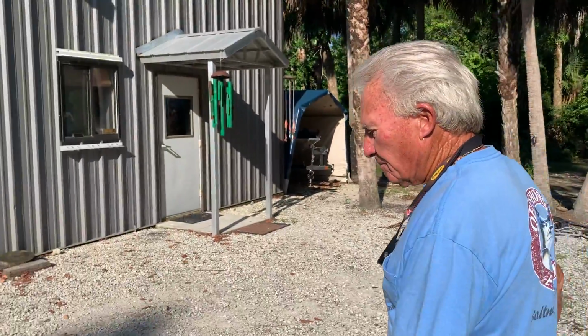It's the slickest boat in the whole world. Well, anyway, that's kind of what I've been doing. I've been working on boats a lot. And speaking of working on boats, I got a little project right over here. Let me show you this little project.